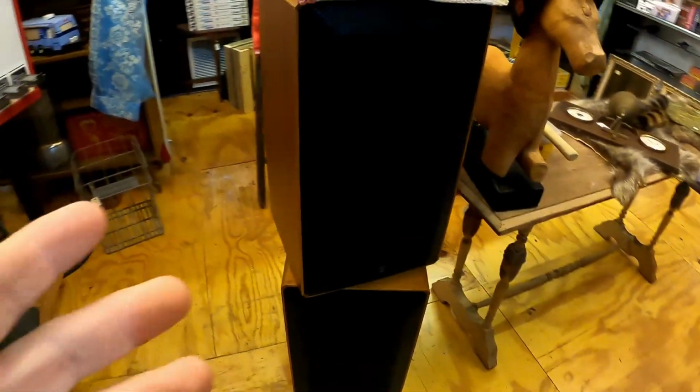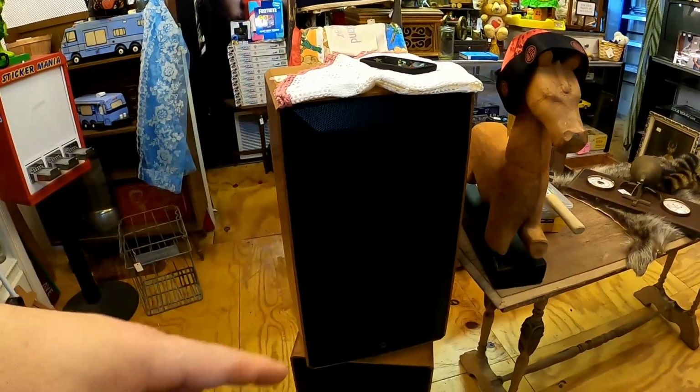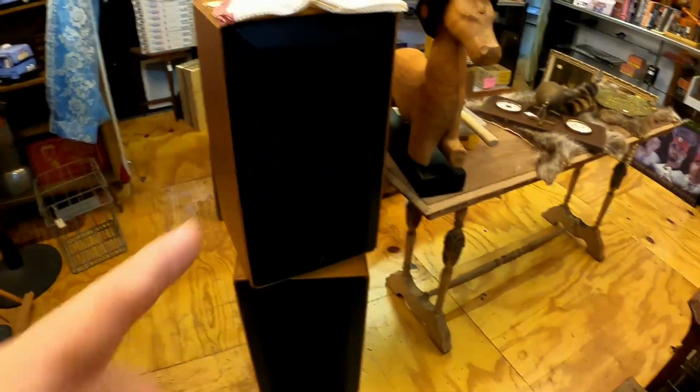These aren't that hard to ship. What I like to do is get moving blankets, wrap them, put them in a tight box, and then put that box in another box, and it works really well. I would ship them separately. I wouldn't ship them in the same box, and insure them and hope for the best.